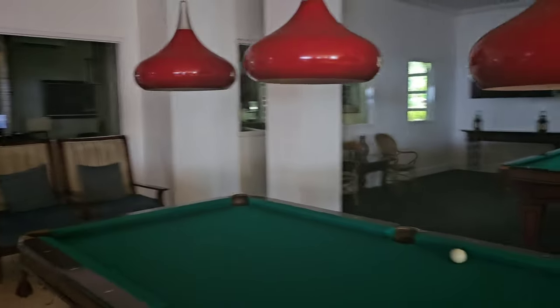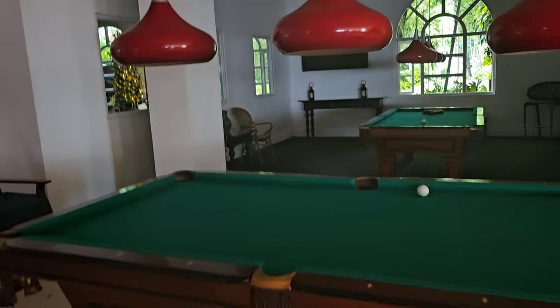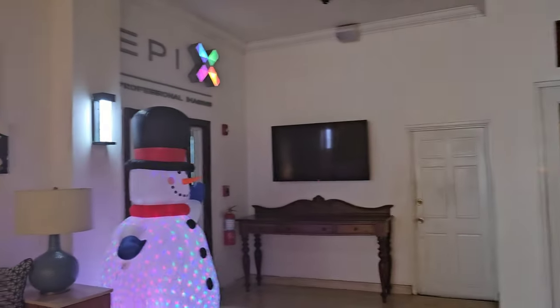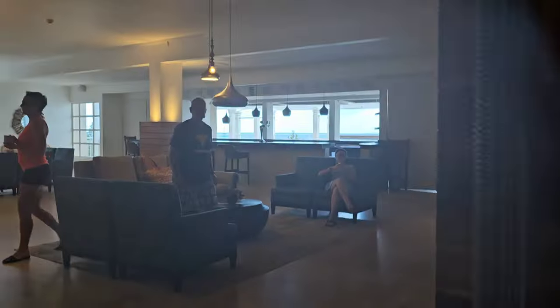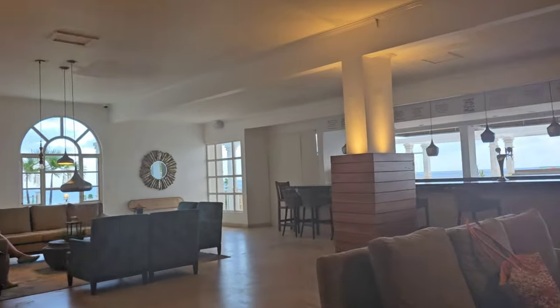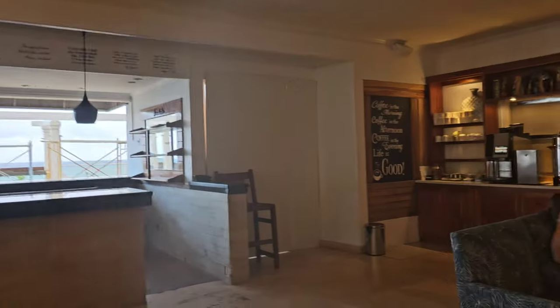Some rainy day pool time. Couple pool tables, your club lounge, as well as your Epic's photo center. Again, you have both sides. Both sides show you the exact same stuff. Well, walking over here, there is the coffee bar to the right.